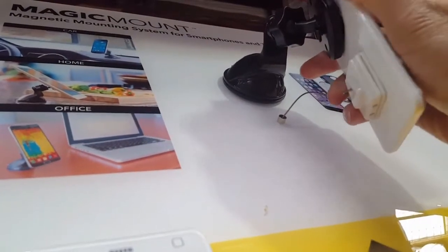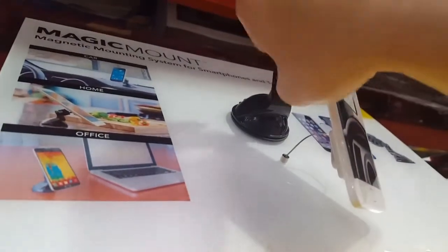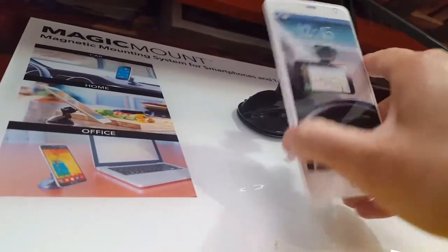Actually, I have had a few of these before, but right now there's a lot of copycats out there, on Amazon and everything else like that. But long story short, they have the original one on sale, which is cool.